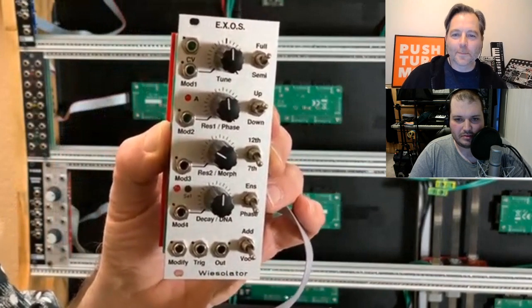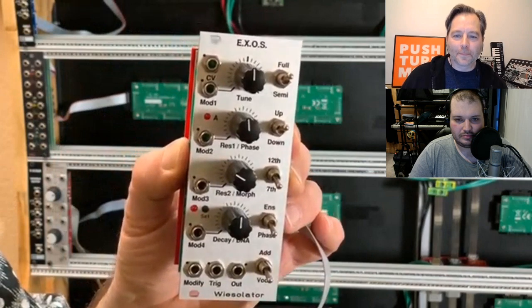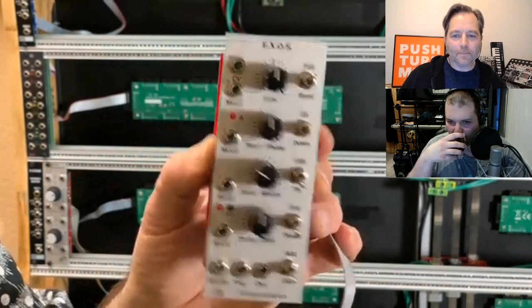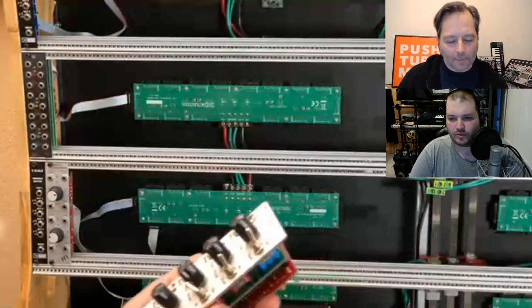They're built in very tiny batches by this guy in Germany. All the documentation is in German. I had to run Google Translate on the manual before I even knew what I was going to buy. This is interesting. Why this module, Chris?